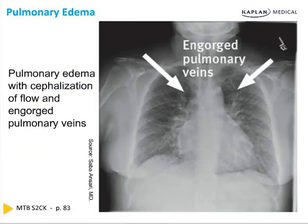Well, you remember when we said cephalization of the flow? Well, look at that. See those arrows there pointing to all those big white things going up and down like that? There they are. Those are those extra engorged veins.